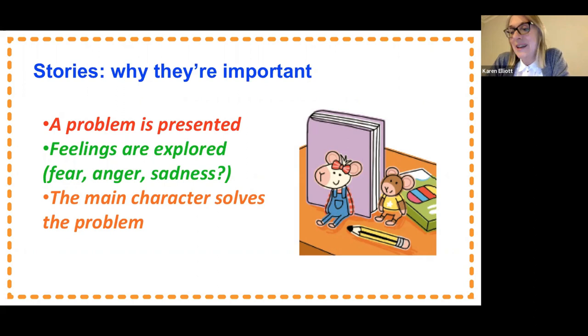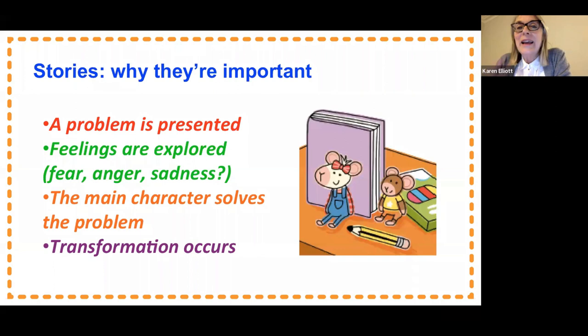And then transformation occurs. I think this is why human beings and stories just go together. There's no difference. We are a story. We tell stories because they are ways that we make sense of the world and to learn to solve problems. So we're going to have a look.